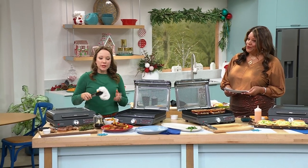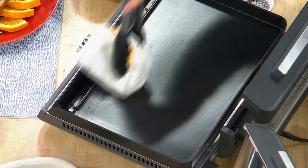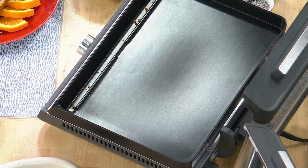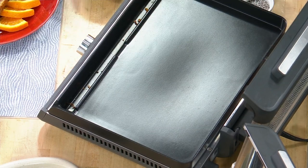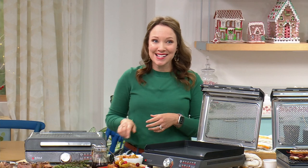And then also it's really easy to use. So there's just a dial in the front and it shows the temperature on it. And we were even just discussing earlier how your own stove or oven doesn't have the temperature. It's usually just high to low. Now you can get that precision temperature with that dial. And you see how easy it is to clean? I just cleaned off the griddle from making the pancakes.